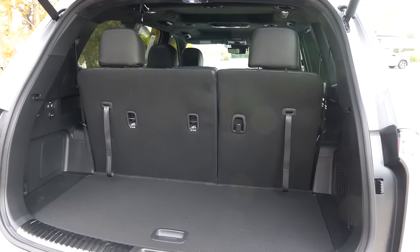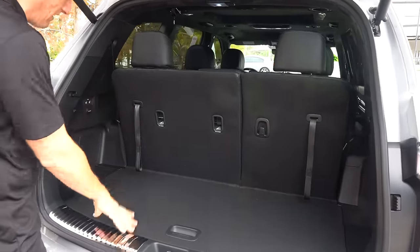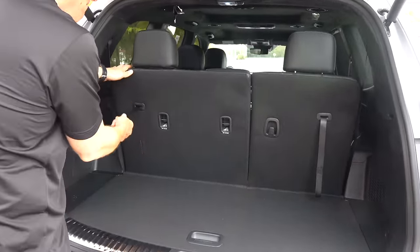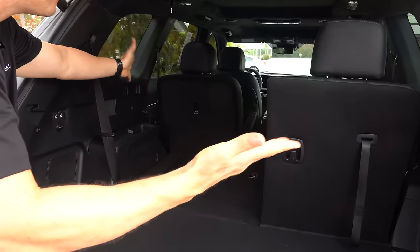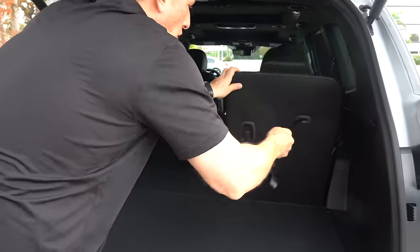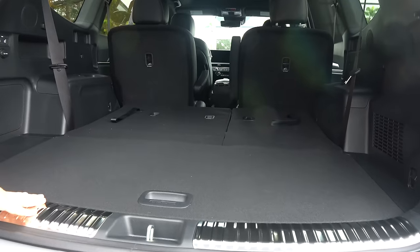Now, the great news is just like the EV9, it's very easy to fold the seats down. And that's what I love about the Telluride. No fancy motors. You just pull the tether and then you just let it go. Voila. 60-40 split. Right now you have, like I said, around 48 cubic feet of space.